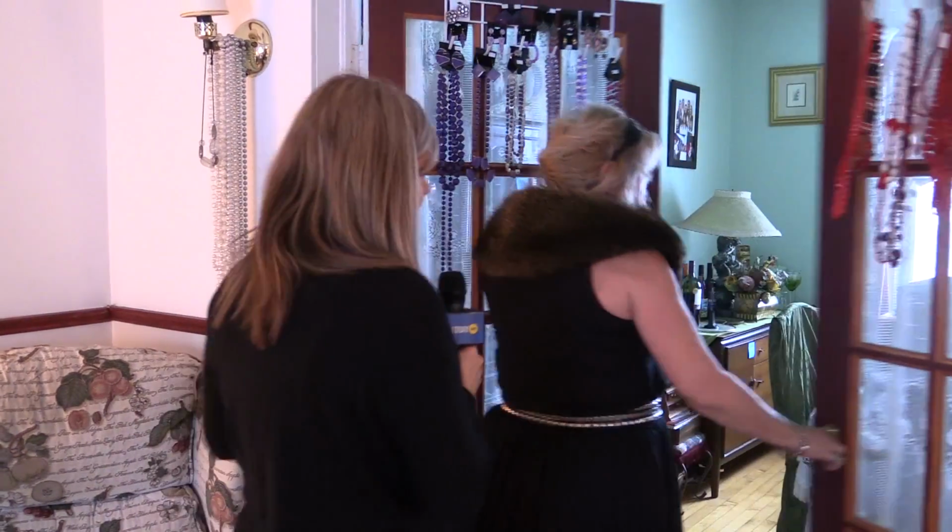Okay, so we've seen the living room. Yeah. Now it's time to move to the next room. Yes, we're going to go into the dining room. This is not really the focus of the rooms, but it's just to keep everybody amused.